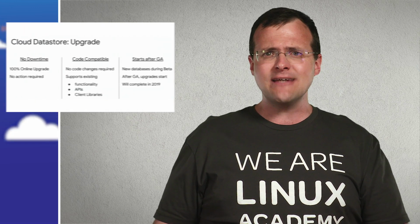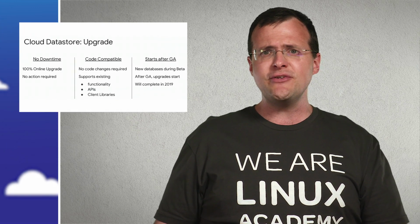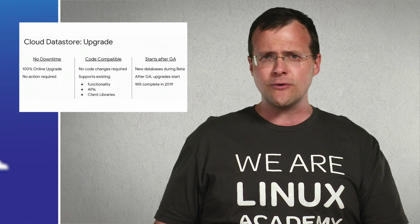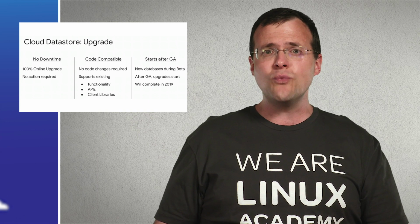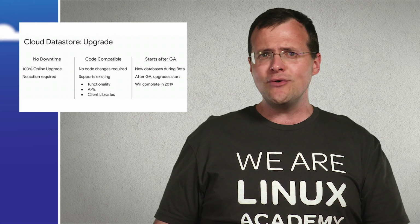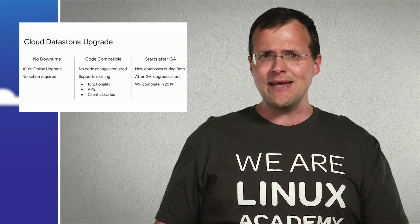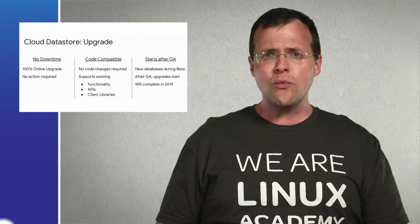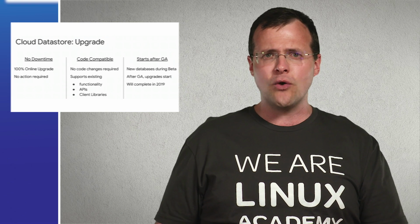Now, be aware that at some point, Cloud Firestore is going to leave beta and become the de facto replacement for Datastore. Don't panic though, because when that transition takes place, your existing Datastore database will be automatically upgraded to Firestore in Datastore mode with no code changes or downtime required.